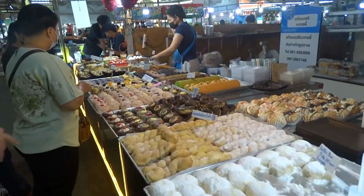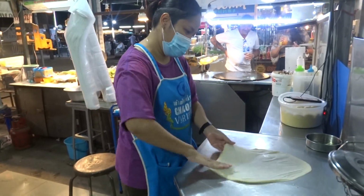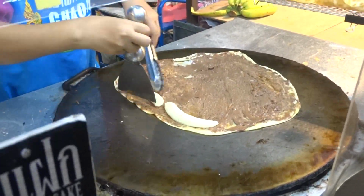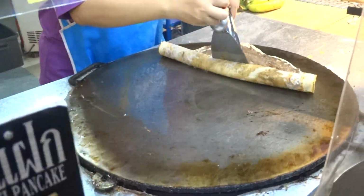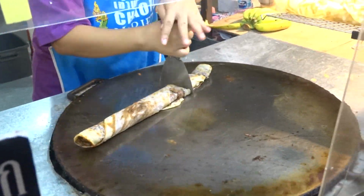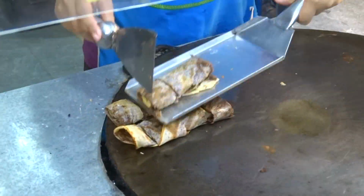The selection of sweet treats here are amazing and like no other markets we've seen before, so make sure to pick one up for dessert. We would especially suggest trying the roti, which is a Thai style pancake. We've tried many and not one has yet matched up to the one we got at this market.